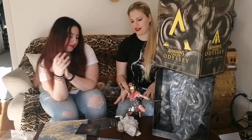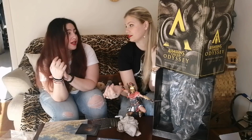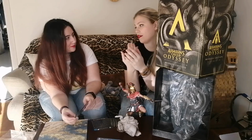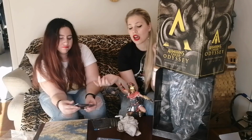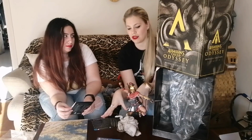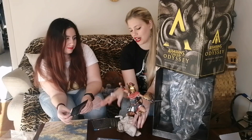So, what do you think about this? Is this worth it? Would you buy this? Of course I would. I think it's amazing. I think the quality is really nice. Usually you get the game, which when it came out was 60 euros, 59.99, something like that. So I think the difference in price is really low compared to what it gives. The figure alone is worth so much more.